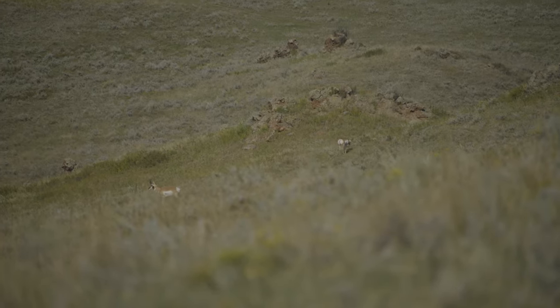They just crossed in front of us, a little over 200 yards. We're gonna drop down now and make our move and try to close the distance on them.